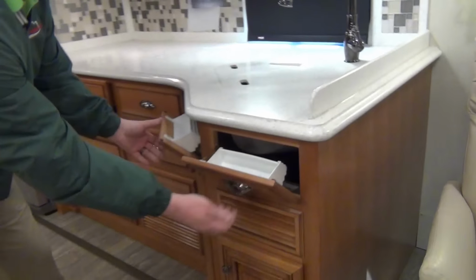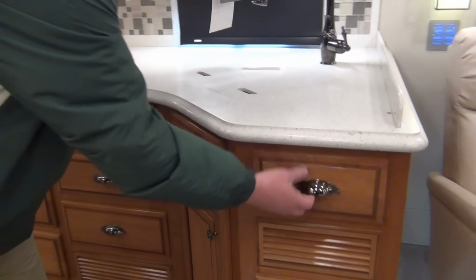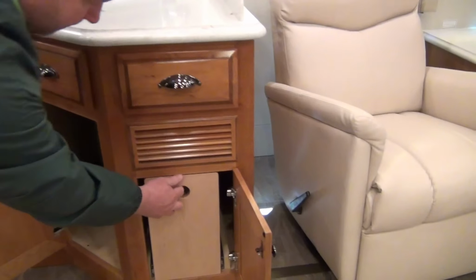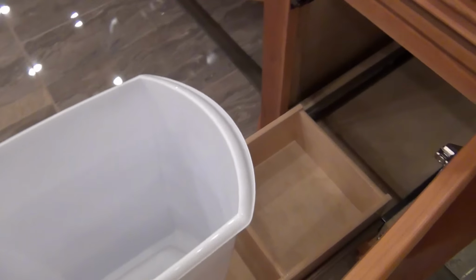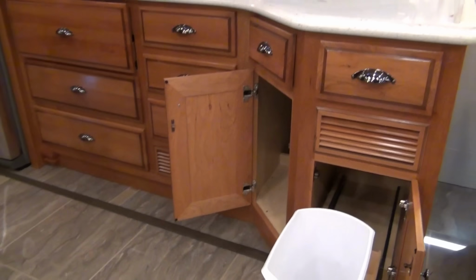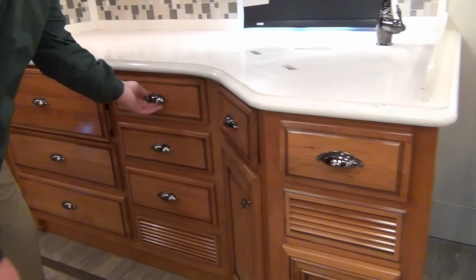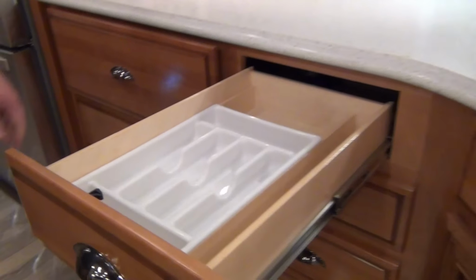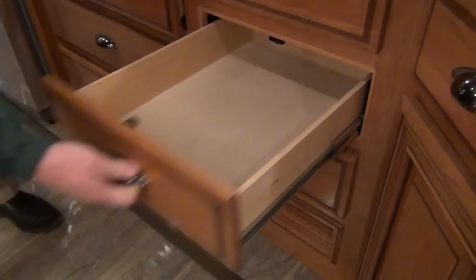All right, 2 flip downs to store the little scrubbies. Okay. Trash can spot. How many coaches forget a spot for the trash can? We end up with a Kroger bag tied to the front of the stove or something. Not in this coach. Okay, and then 2 more drawers below.